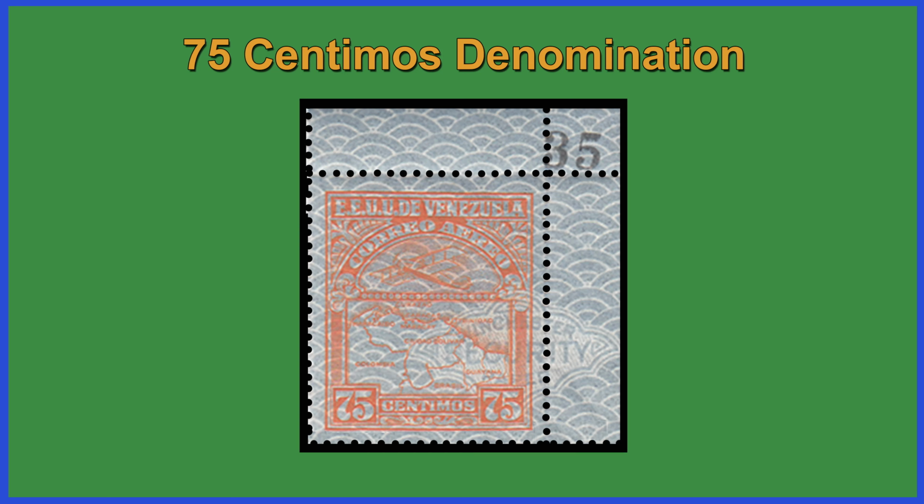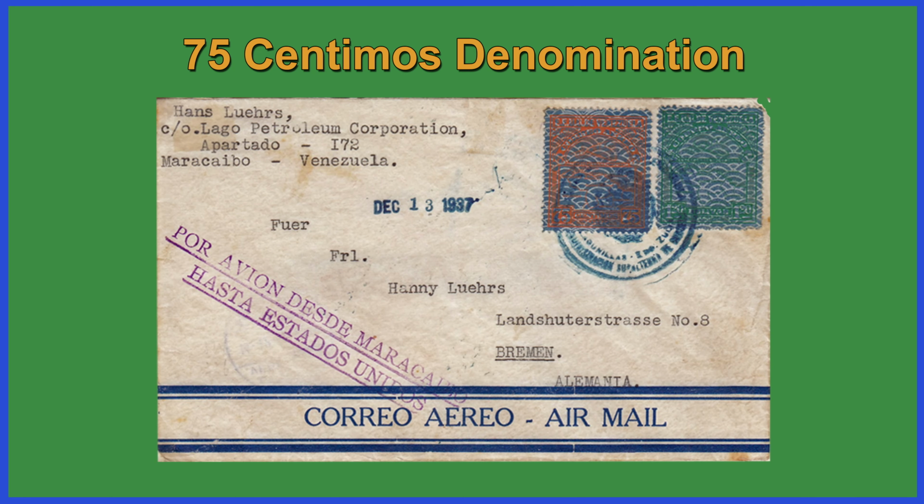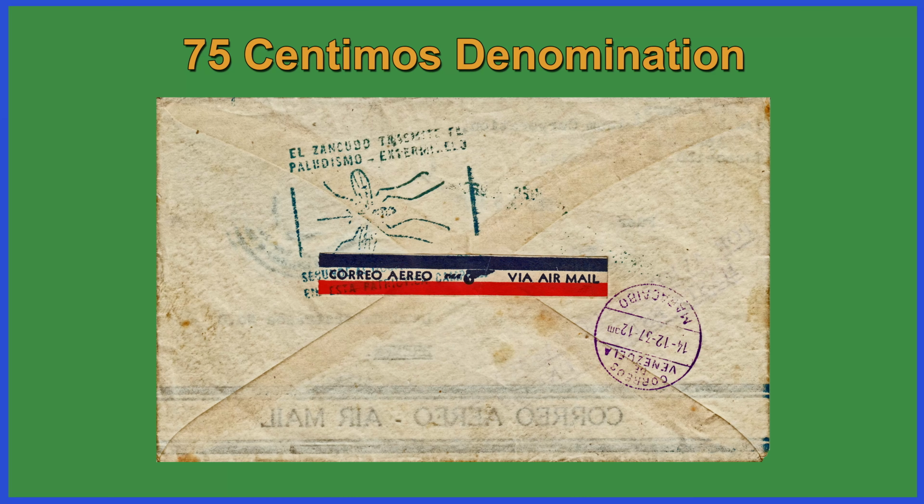There are a total of 375,075 centimos stamps produced. The blue Winchester paper at times made it appear reddish rather than its bright orange color. An auxiliary marking was applied indicating that the envelope had originated in Maracaibo, bound for the United States, but the cover had also been serviced in Caracas. Why? Specifically, the nation's contribution to the worldwide anti-malarial eradication effort was based in Caracas, where this arrival marking was applied on the reverse side.